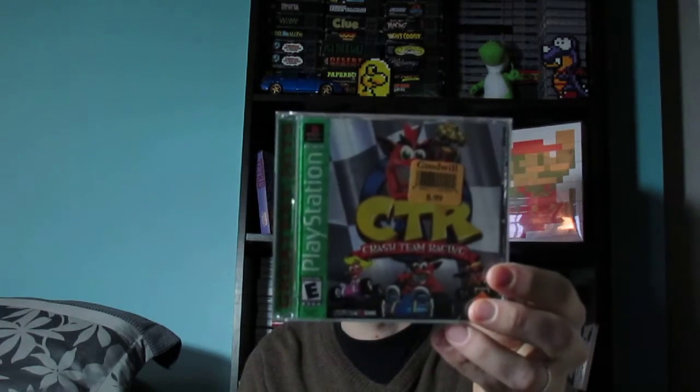And this game was also not in the right case. It was in some crappy case by itself, so you have to look around if the game isn't in there. That's Crash Team Racing. Ugh. Crash Team Racing. I've never played this game. Looks pretty good. And that's complete too. In pretty good shape. Excellent shape. Not even a scratch on it.